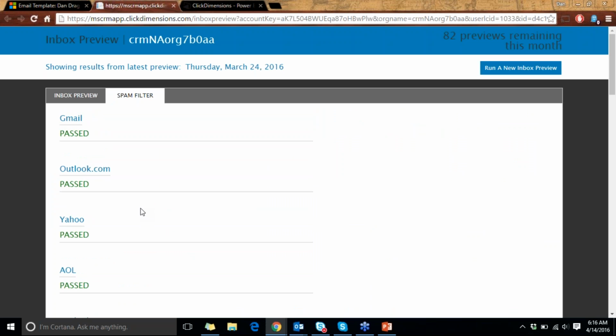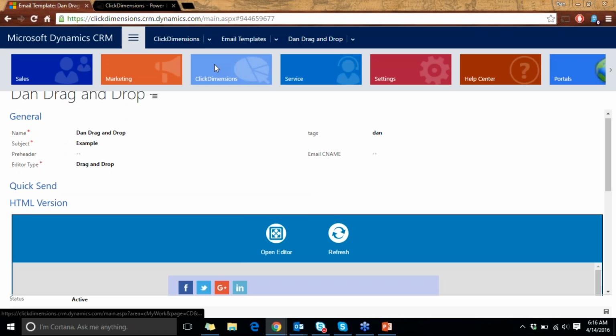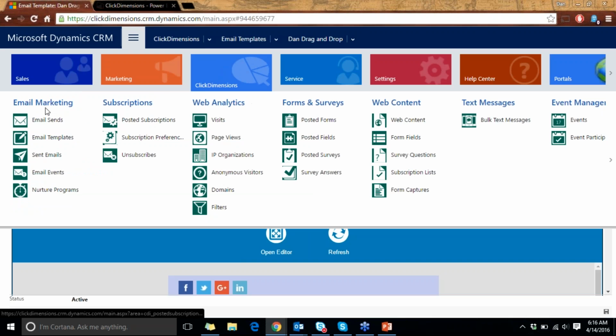So what we're going to do here is transition over to send statistics. As I said before we started the demo, if you do have any questions, please put them in the question box, and that way we can answer them as they come through. So what we'll do here is go to email sends and statistics. I'll hit that drop down again and go into email sends.